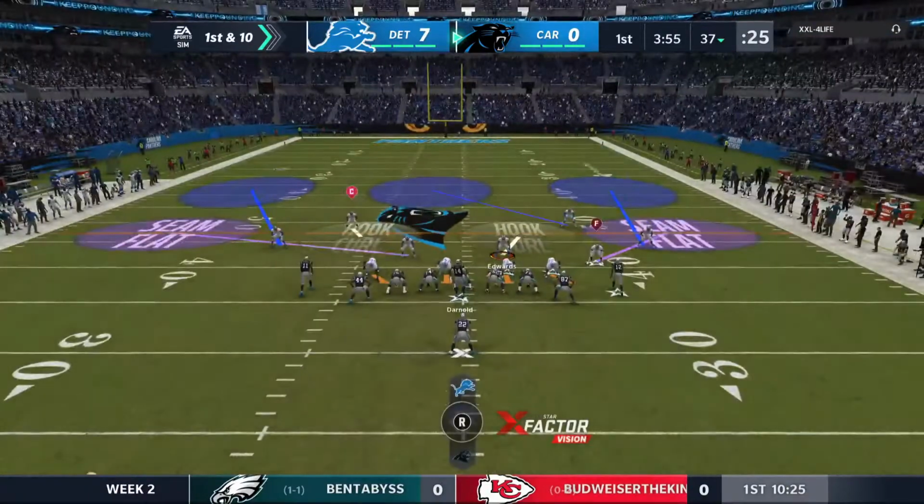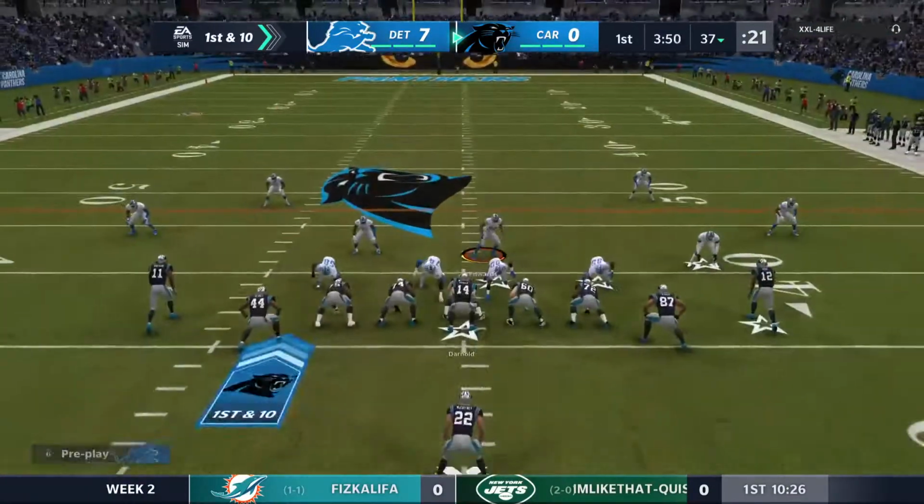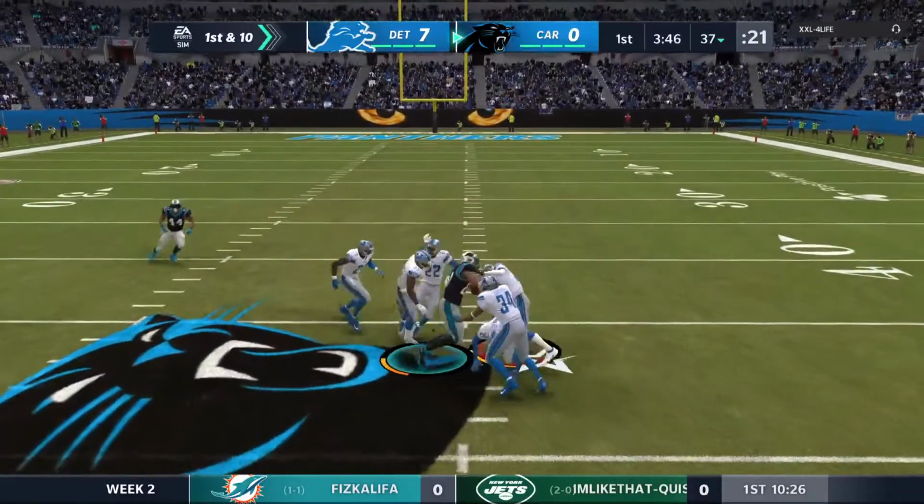No, that was great protection there because it allowed him to lock in on his receiver, although I think he was looking for his tight end on the corner route all the way. Nice connection there for a really nice game.